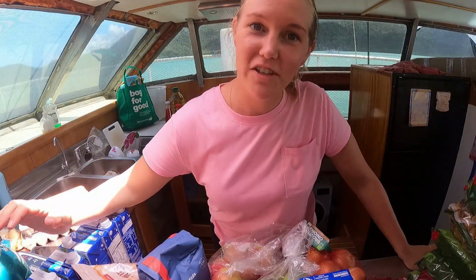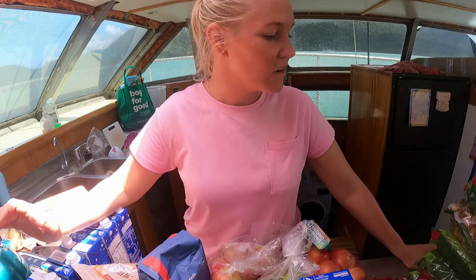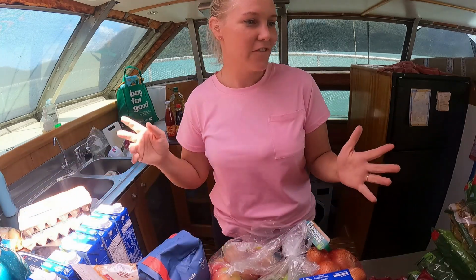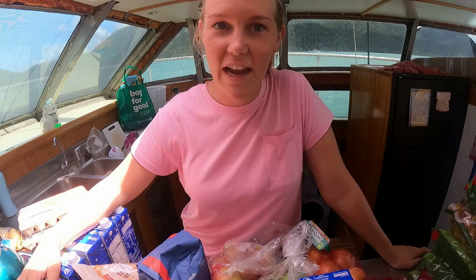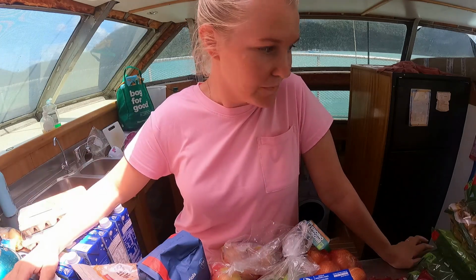So we reprovision once a month, or we try to only reprovision once a month. It has taken a bit to get used to figure out what all we need in 4 weeks, from milk to flour and everything, but now we have it down, and we've found that we've saved about 30% of what we used to spend buying all for 1 month at a time.